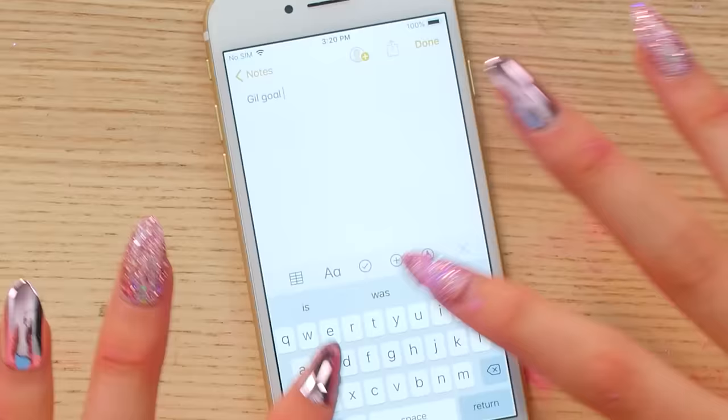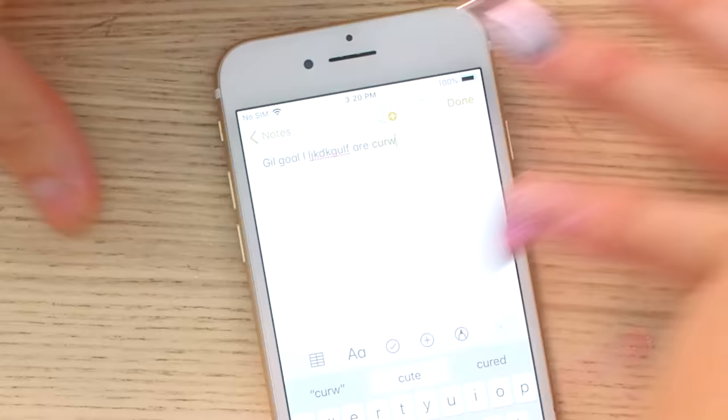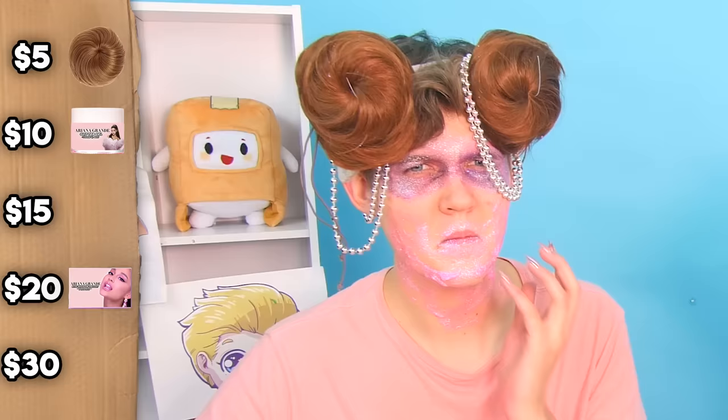Okay, go ahead and text out a message to all the girls that are hitting you up. Hi. I think you are cute. Okay, not only did you type gibberish, you also broke a nail. I'm sorry. What are you doing? So Adam, I'm gonna need you to lock in a price on these Ariana Grande pink nails. I'm gonna say $15. Okay, Adam's gonna lock in $15 on the Ariana pink nails.